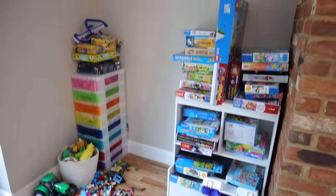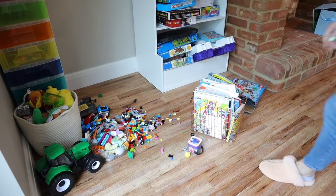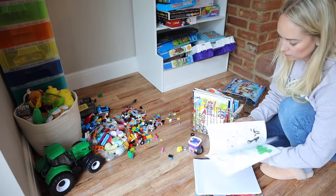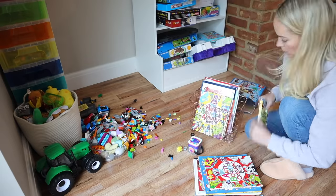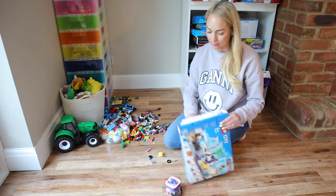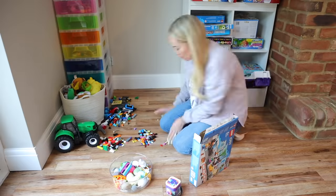And then this corner over here was quite bad. Obviously, you can see all the Lego and the board games. In that little wire basket is all the colouring books. So I was just going through. In the kids' defence, I think that pile of Lego, I think I spilled it, as opposed to them not tidying up. Yeah. Sorry. And you knew you might come along and tidy it up. Yeah, so I'm just going to stick it into a box and think, all right, I'm going to sort out the Lego a bit later.